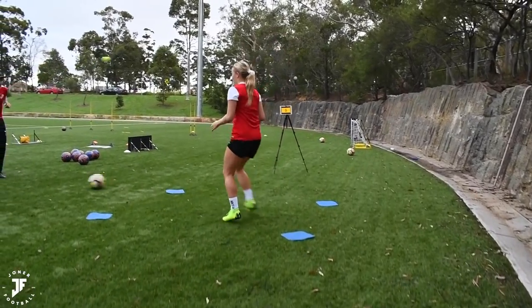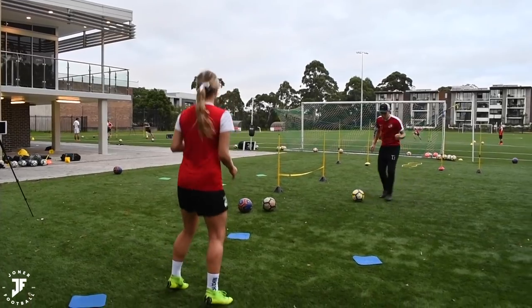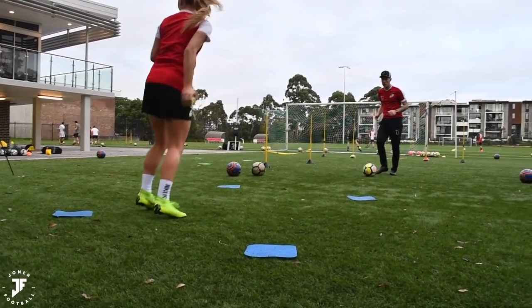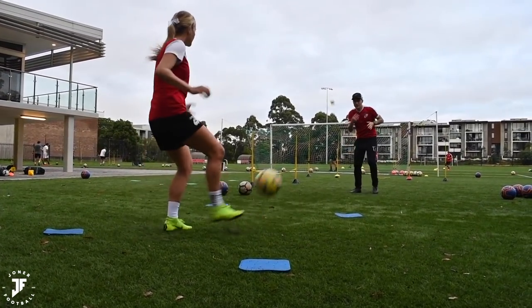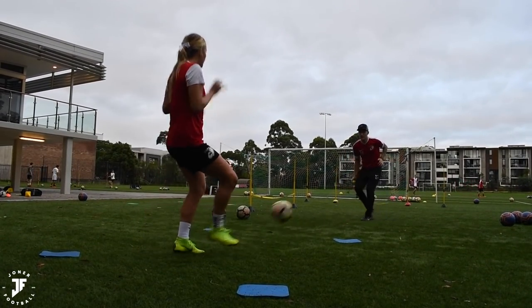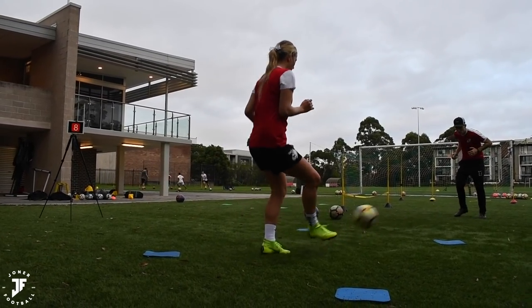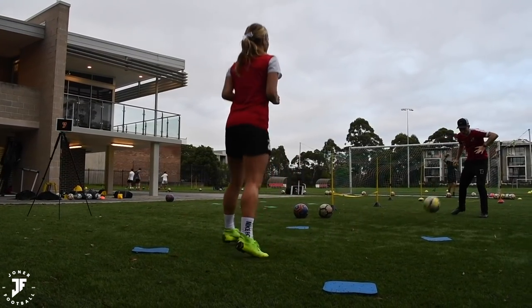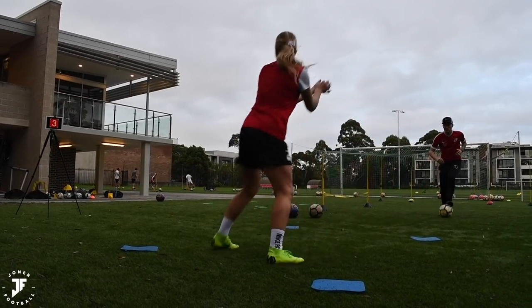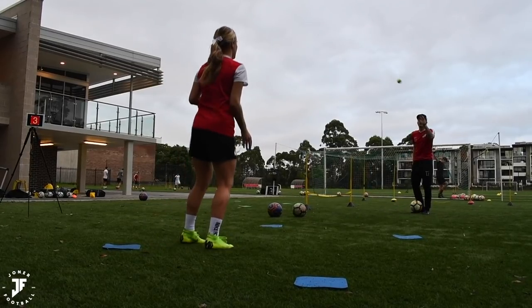Zip it in, come on. There we go. Set, set. Right, firm in pass for me. One, two, three. Good. Well done. Set, set. Right, firm in pass. Release that ball. Set, set. Right, good. Bounce. Bounce. Good, bounce, set, set, right numbers, good numbers, set, set, right, beautiful.